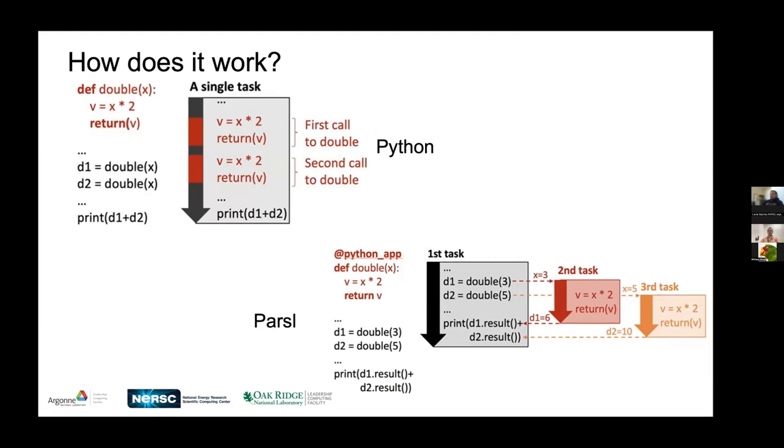Parsl is a little bit different in that, let's say the double function is a Python application, and you have your native application. It can see that, hey, we're doing the same thing twice without any necessary dependencies on each other. We're going to launch task two and task three at the same time. And then here, the print d1.result plus d2.result is literally just waiting on two futures, rather than flying through d1, which returns, it just executes, then d2, executes, and then you're just waiting for those final results.